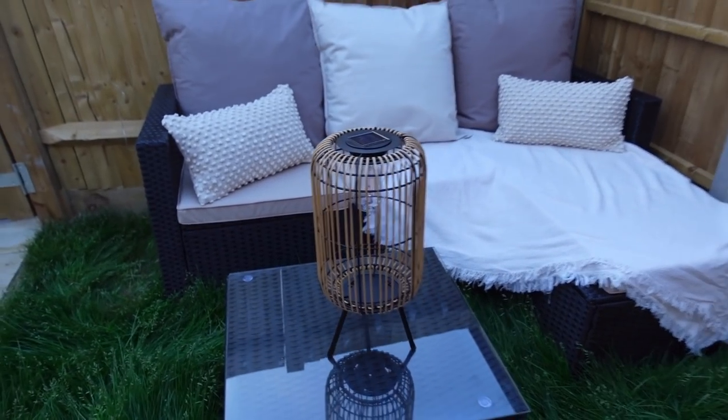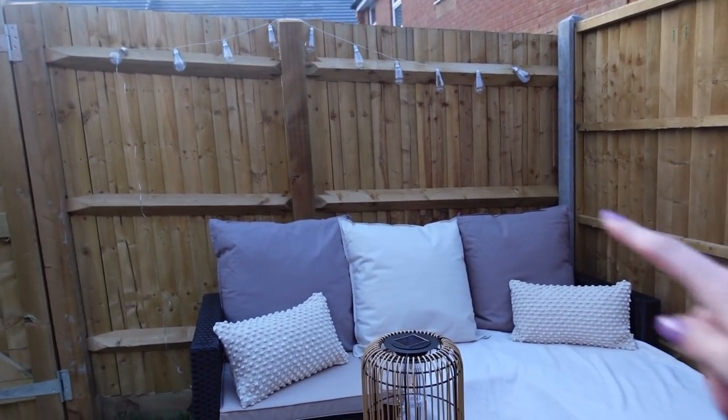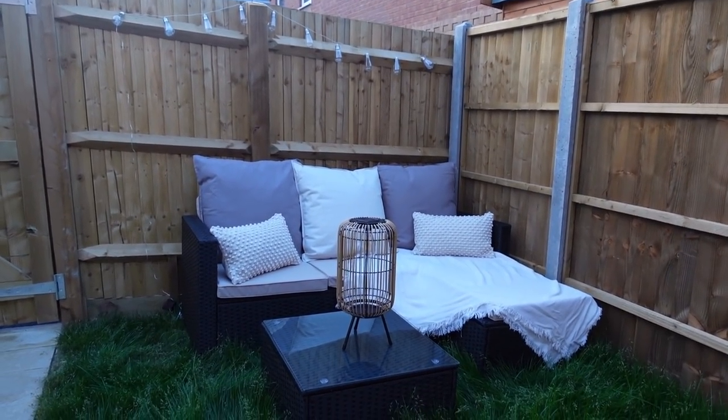Where was this from, George? B&Q, wasn't it? This was from B&Q and it's absolutely huge and I love it. Then we also got from B&Q these solar antique lights going along there. So I think when it's dark, this little corner is going to look so cozy. Do you like it, George?